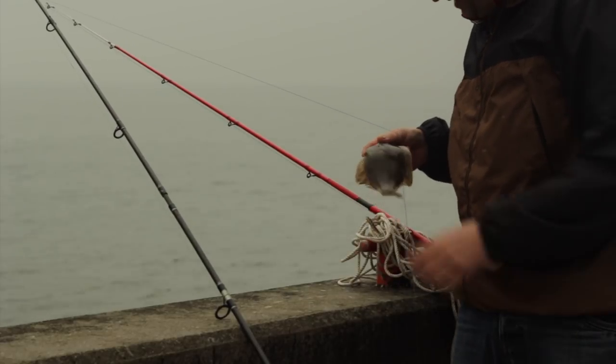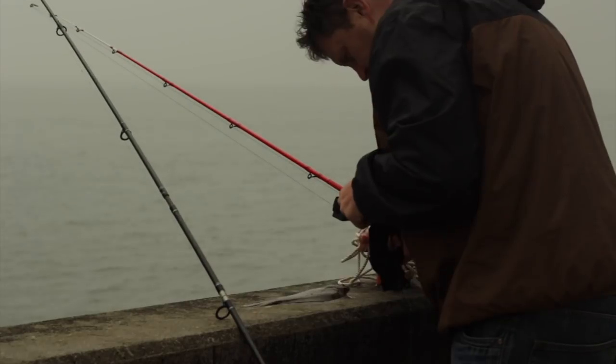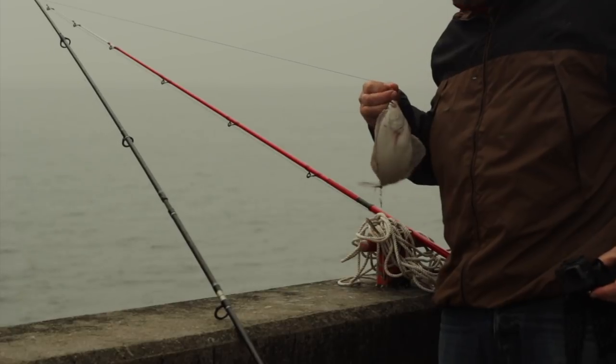Flounder. Nice little one. And there we go. Hardly registered that actually.